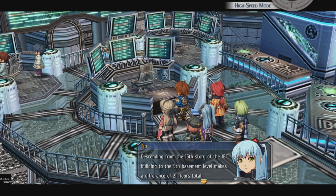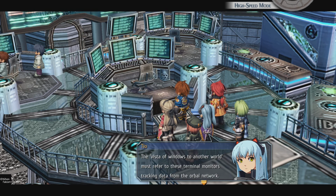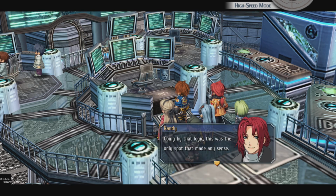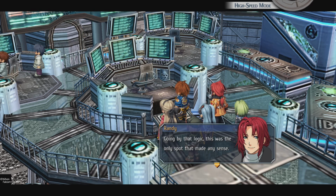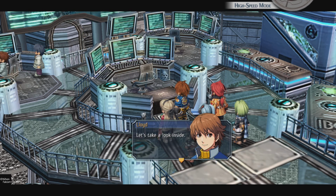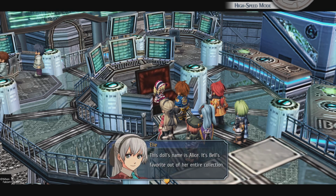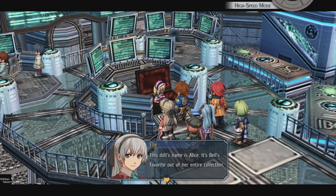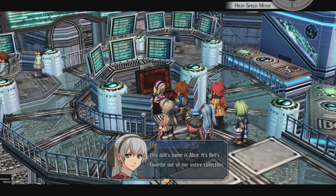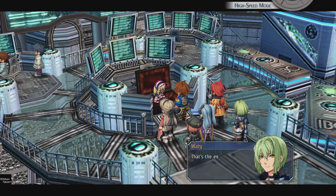The basement level makes a difference. The windows to another world. Yep, terminal monitors. Yep, orbital network. That was the only spot that made any sense. This is much easier if you can figure it out in Crossbell. Oh, Alice. It's Belle's favorite out of her entire collection. The last one, huh? I'm pretty sure she likes all the dolls. So there isn't a card. So that's it. That's the end.